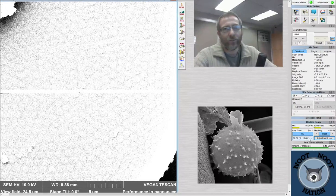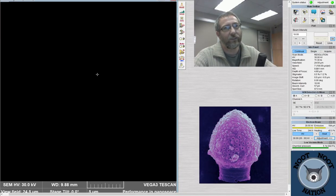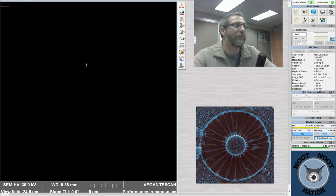Another aspect that would be useful, which I'm going to adjust right now, is I'm going to turn the voltage all the way up to 30. So I had the accelerating voltage set to 10. And this actually creates some ability for increasing the magnification even further. So if I run at 10, basically the accelerating voltage, if I want to magnify something a little bit more, it helps to have more energy, more electrons sort of beam down on it.